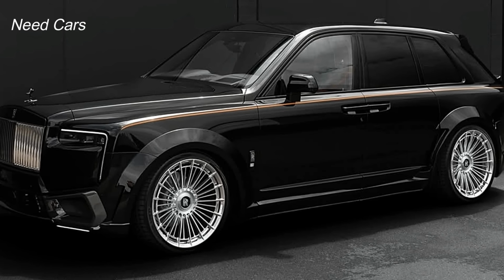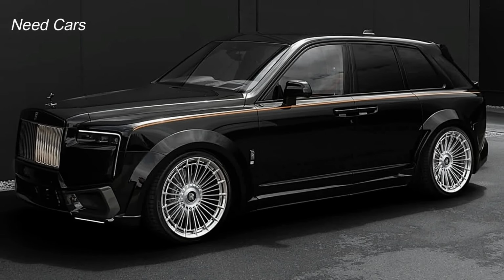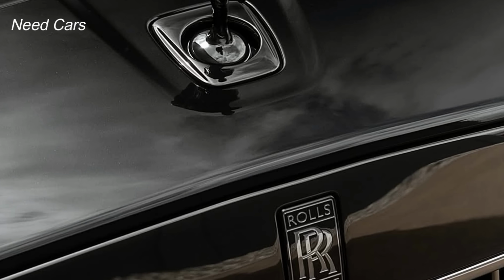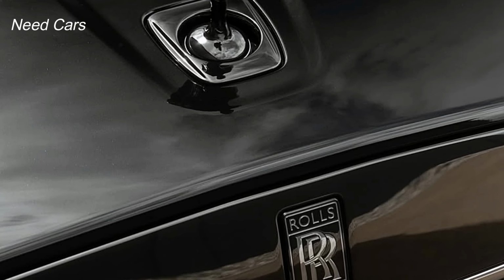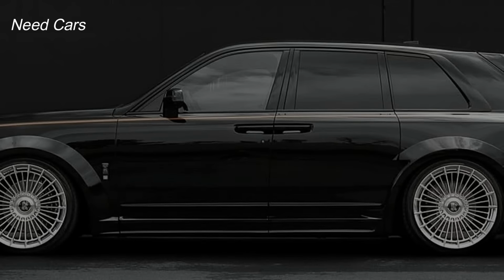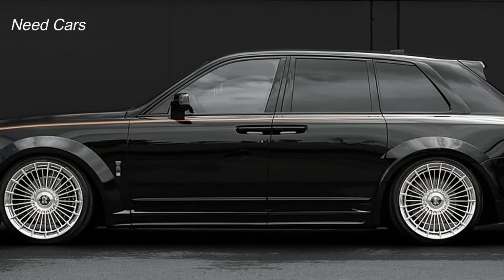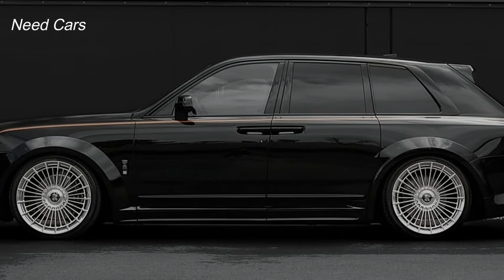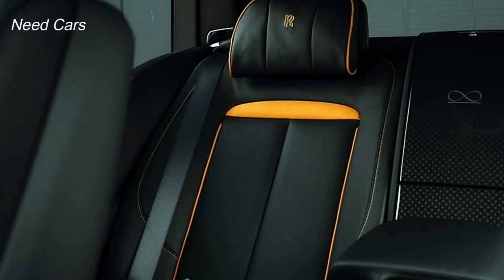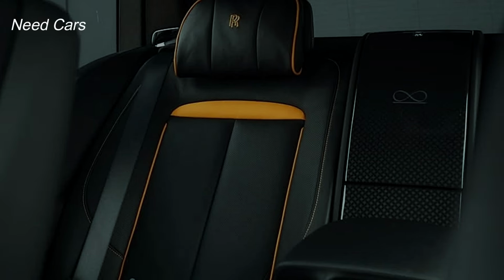The most immediate transformation is the vehicle's stance. Thanks to a custom suspension system, the Cullinan sits around 35 millimeters lower, giving it a more commanding and athletic look. This drop also makes space for the enormous 24-inch Vossen wheels, wrapped in 295/30 performance tires. These forged alloys, available in an astonishing 48 color options, further enhance the exclusivity of the build.